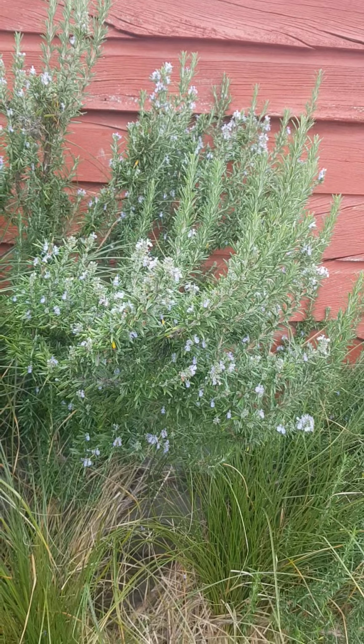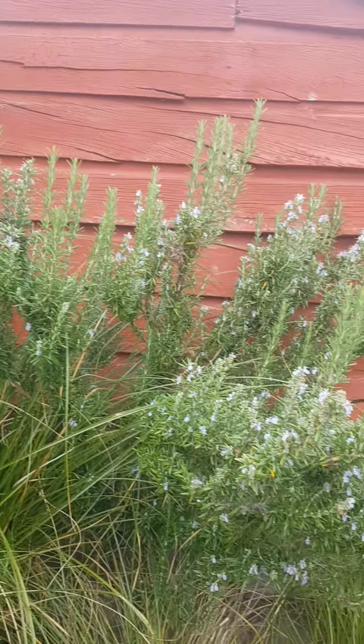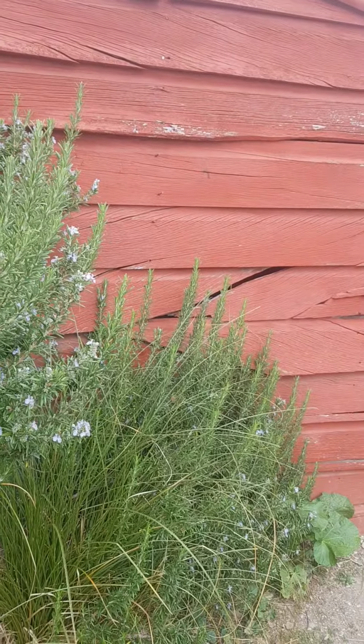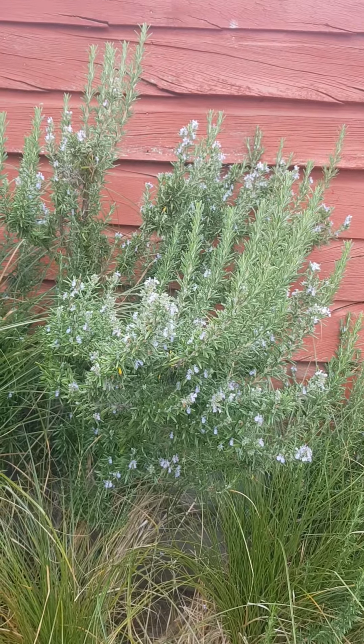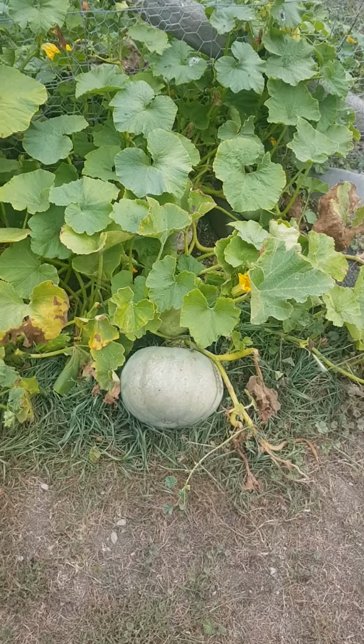Rosemary randomly flowering again. I don't think I've actually seen it do that in the past, and you do need to give that a big trim, but I'm trying to hold off because I actually want to make some rosemary oil and I need quite a lot of it, so I'm waiting for all the other plants to need a trim as well. Self-sown pumpkin.